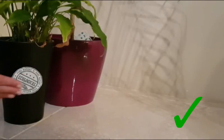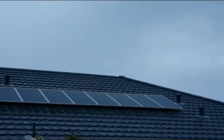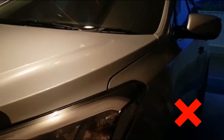There are many ecologically friendly things in this world. Some of these are the following. But what makes them so ecologically friendly? Well, you see, they don't harm the environment like this car. They actually help the environment in one way or another.